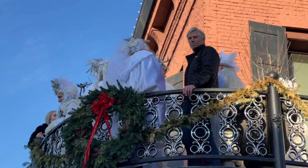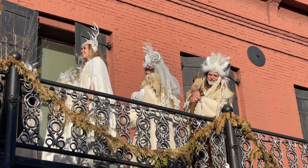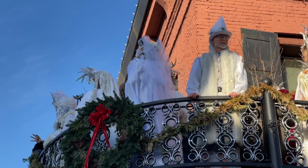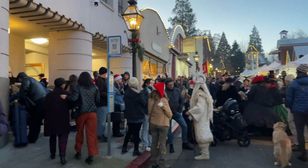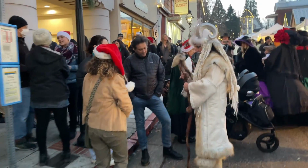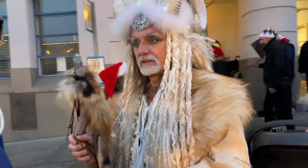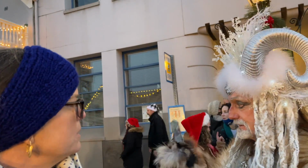I said, this must have to do with the Winter Solstice. And I figured it's some kind of pagan Winter Solstice type of group. And sure enough, I was right, because I couldn't help myself. I had to go talk to one of them. When they came down, they were walking around the main street area, and I saw one of the gentlemen, and I just said, so tell me about, I forget how I introduced myself into this conversation. This is a pagan thing. Yeah, the Icelandic Elves.